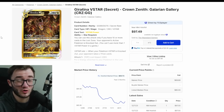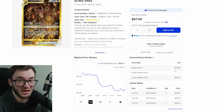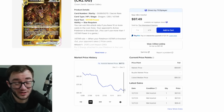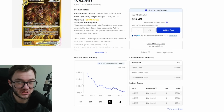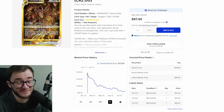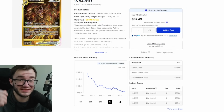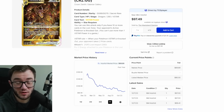This card held strong for the longest time. It did really, really well. It's not the easiest to pull, obviously. It is the most expensive card in Crown Zenith, sitting at $69. It did drop from $89, so it's dropped about $20 already in the past 3 months. We go back to when this first came out at the start of the year, and it was $162. It did actually go as high as $170, and has dropped ever since. So this card's nearly dropped 2/3 of its value, which is just bonkers.